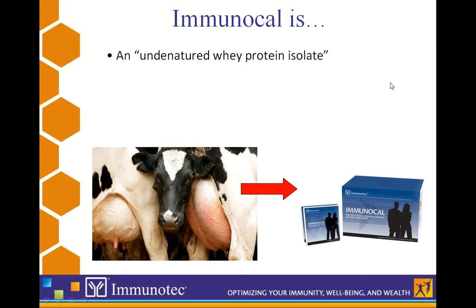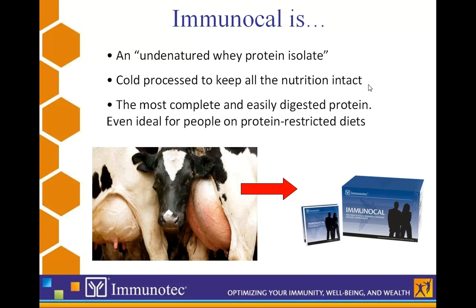So Immunocal is what we call an undenatured whey protein isolate. Undenatured because it's cold processed, and that keeps all the nutrition in really good condition. Pasteurization breaks the cysteine, and that's why we're missing it from our dairy products. Immunocal is an extremely easily digested protein that we talked about, even for people, shall we say, maybe a kidney patient who has to really watch how much protein they use. This would be an excellent source of protein for them.